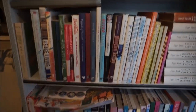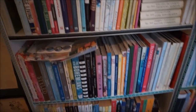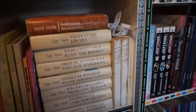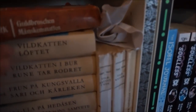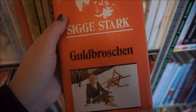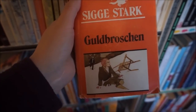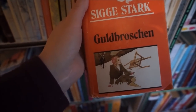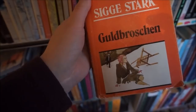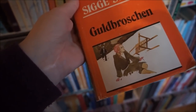And this and this are books on interior decor. These ones are by a Swedish author named Sigge Stark, and she is fantastic. She wrote books in the 30s, 40s, 50s, so they are very vintage romantics. Really, really nice.